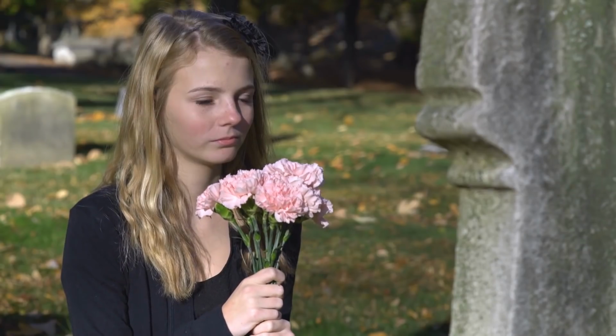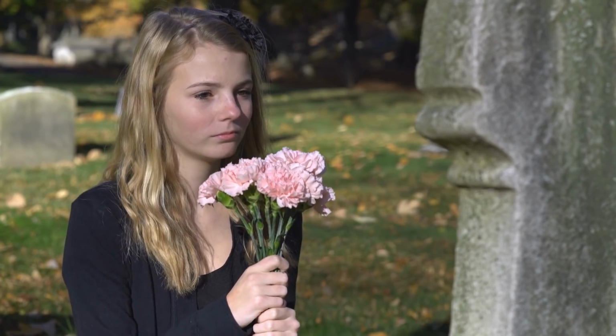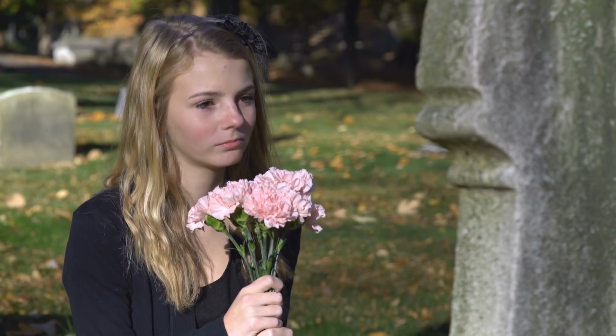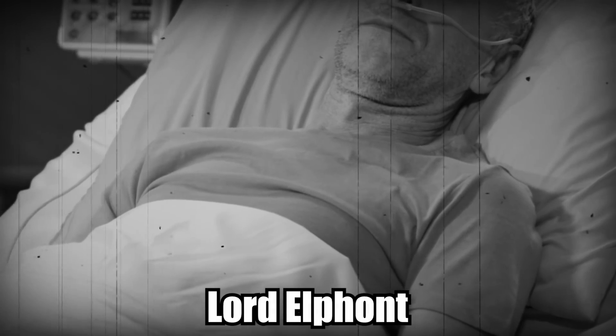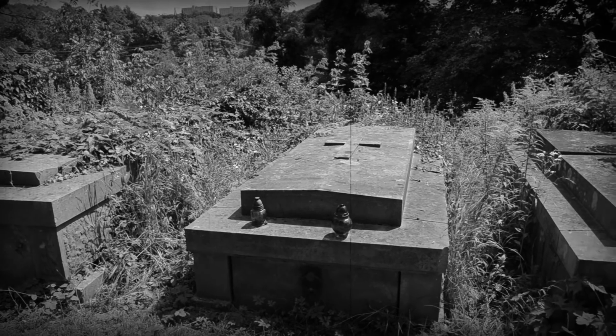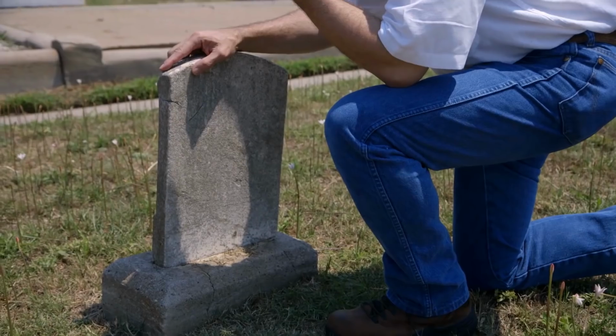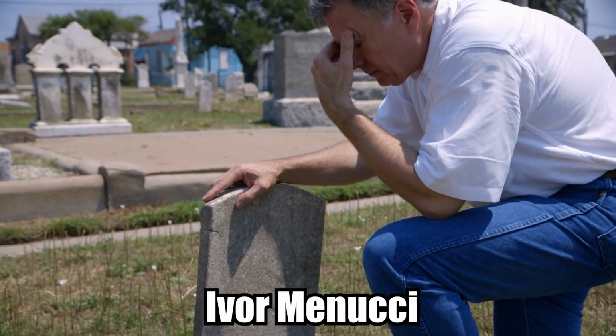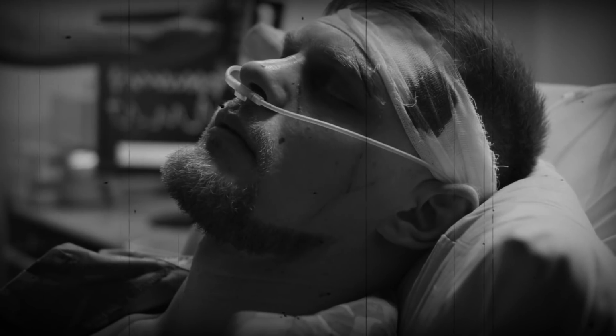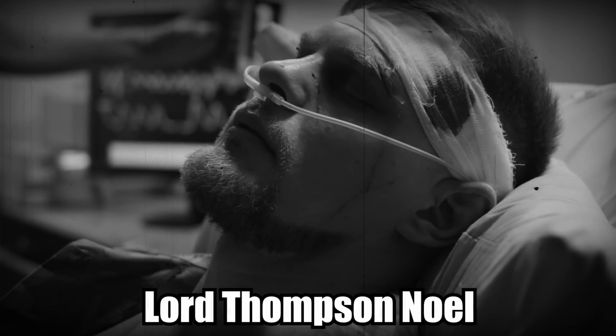The artifact earned its nickname as the Goddess of Death due to the numerous fatalities it's been connected to over the years. Its first owner, a man named Lord Elfont, passed away within 6 years of coming into possession of it, and several of his family members also died. The family of another owner, Ivor Minucci, died within 4 years of owning the statue. Lord Thompson Noel, the third owner, had the same thing happen.